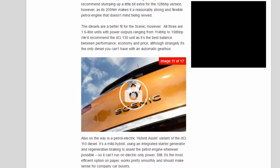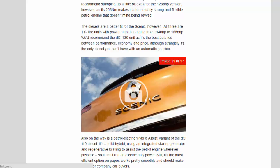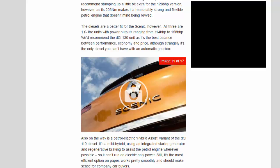The diesels are a better fit for the Scenic, however. All three are 1.6-liter units with power outputs ranging from 114 bhp to 158 bhp. We'd recommend the DCI 130 unit as it's the best balance between performance, economy, and price, although strangely it's the only diesel you can't have with an automatic gearbox.